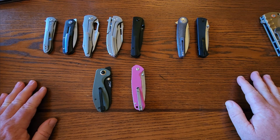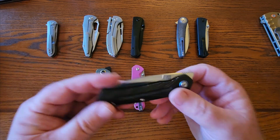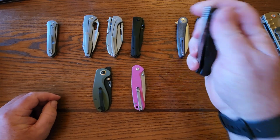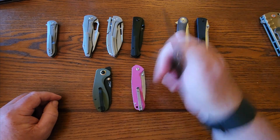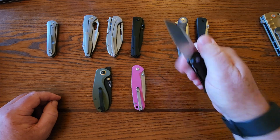Then looking down this line, I think the next one that I got was probably this guy. And this one is the, what did I call this? Centuri. And front flipper. It may have been the first front flipper I ever bought.